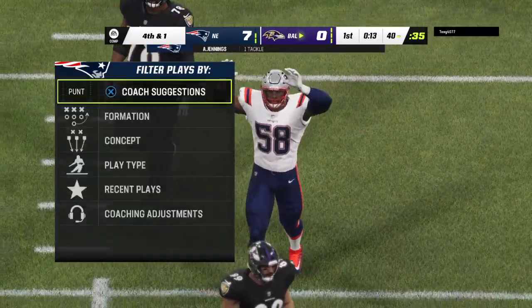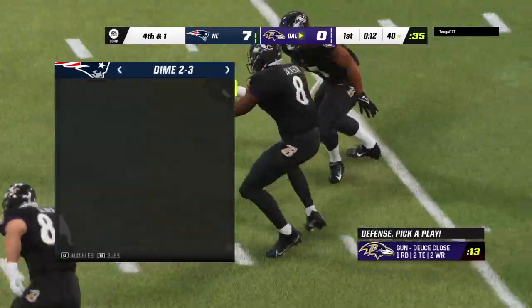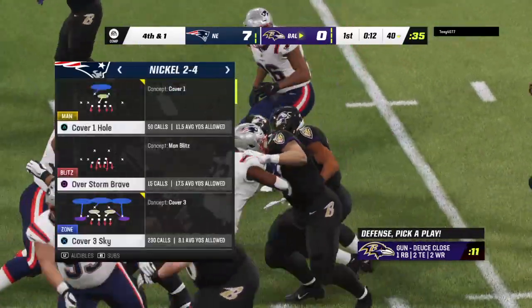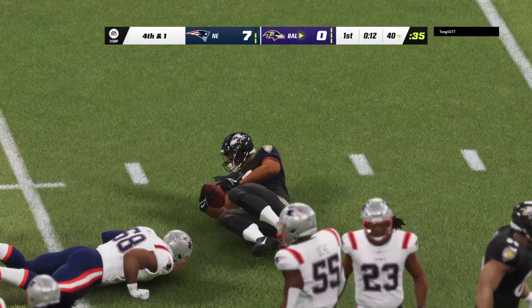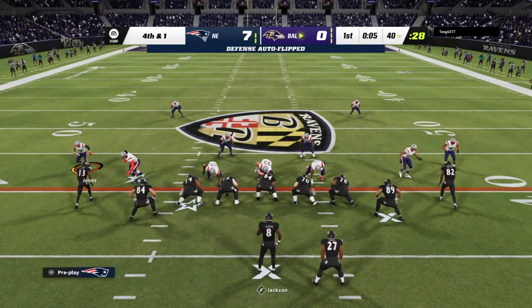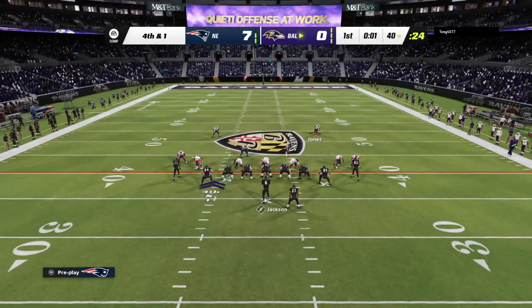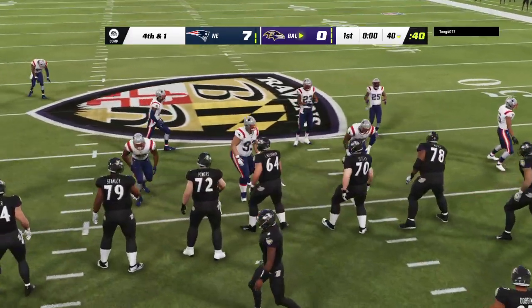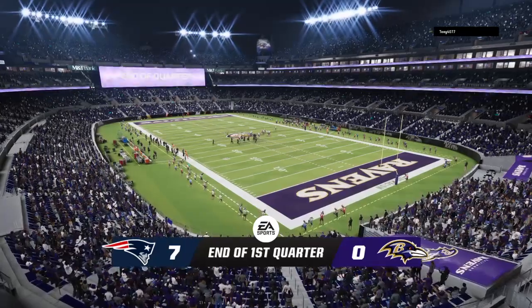A pickup of 3 and also now likely a punt on their opening drive. After 1, 7-0 on EA Sports.